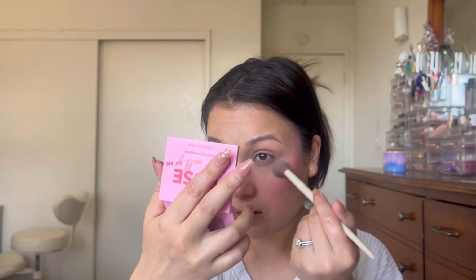Next, we're gonna go in with powder to set our under eyes. So I'm gonna go in with the powder version first of the She Glam loose powder. Set those under eyes. Then to set the rest of our face, I'm gonna go in with the Physicians Formula Butter Glow pressed powder.